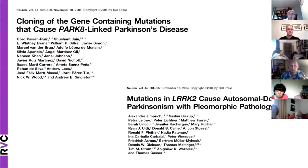And since then, a lot of information has come out relating to this gene LRRK2. And it's one that I'm going to talk about for the rest of this talk. Now, for most genetic diseases, you don't have a public face for mutations that cause a particular disorder. But for the LRRK2 gene and for Parkinson's, we do.